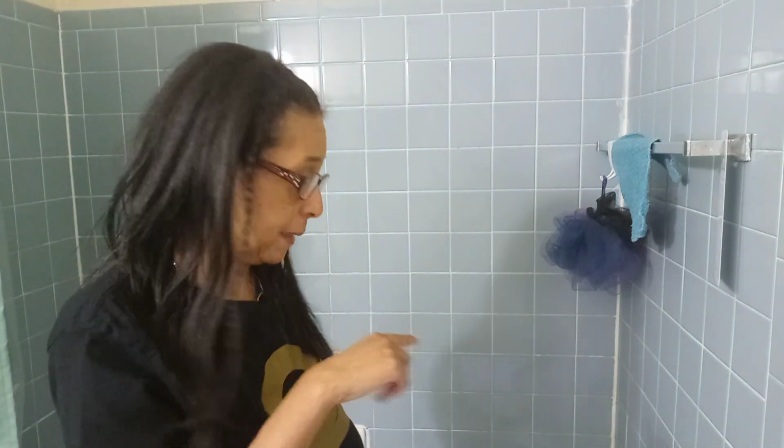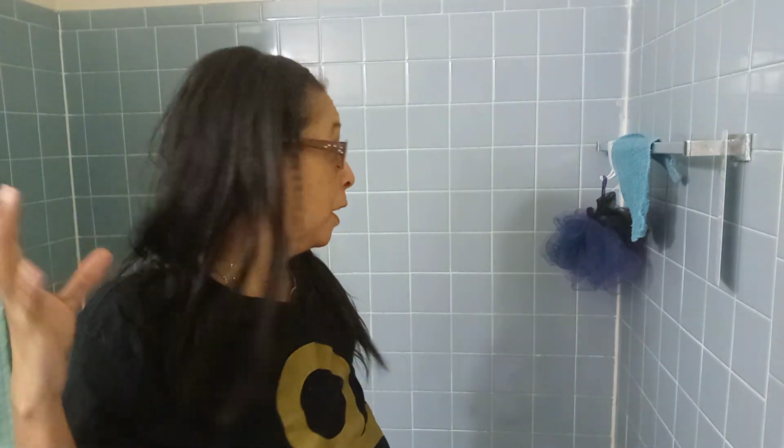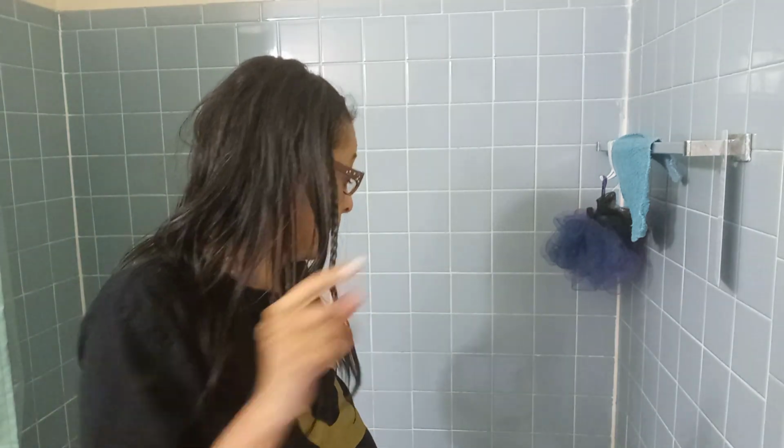Okay, so what I do, once I put the soft soap in my tub and I go around it, I let it sit for like 10 minutes so it can get in there and get all the dirt and grime off. So that's what I'm going to do, you guys. And continue to put my body wash and stuff up.